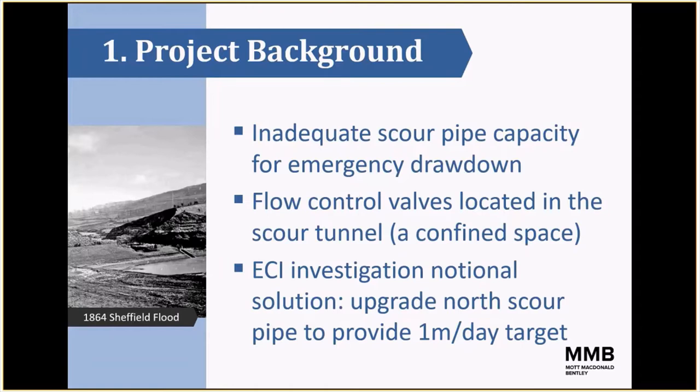Hydraulic calculations that I undertook indicated that we would be able to meet the client's specifications to provide a rate of drawdown of 1 meter per day, and therefore would comply with their own internal standards for safety.